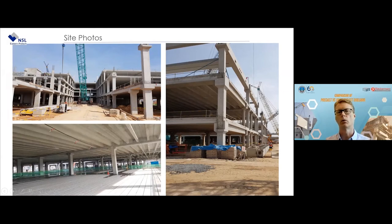So we handle the design for the whole building. And we manufactured and delivered to site and we installed as well, all part of our package. This one also took less than 6 months to install.